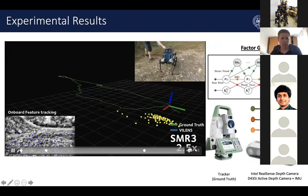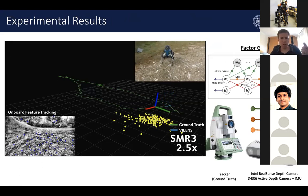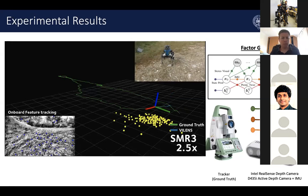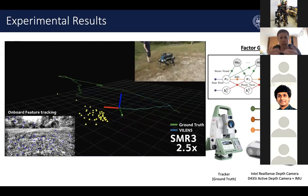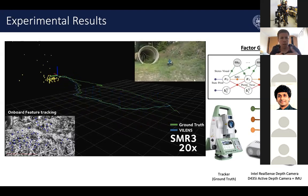I'll demonstrate some results that show how this works and what's going on under the hood. You can see on the bottom left visual feature tracking, and you'll see stable, reliable, long visual feature tracks. They're the key thing to be able to achieve low drift, high frequency estimation. You can see the yellow dots which correspond to the visual features in the real world. And despite the fact that the robot's being pushed around, climbing up staircases, or climbing up a slope here, it's walking along grass.